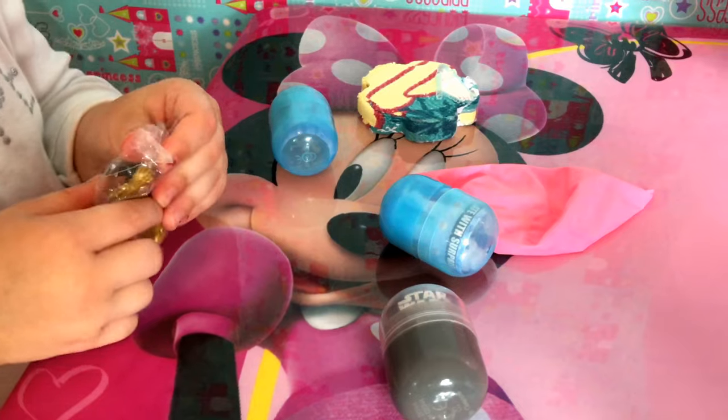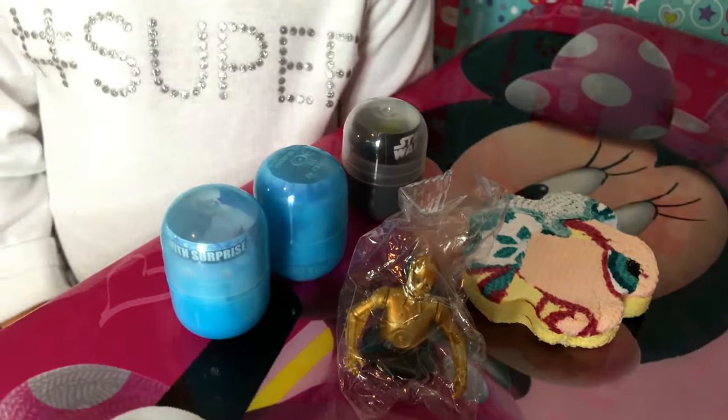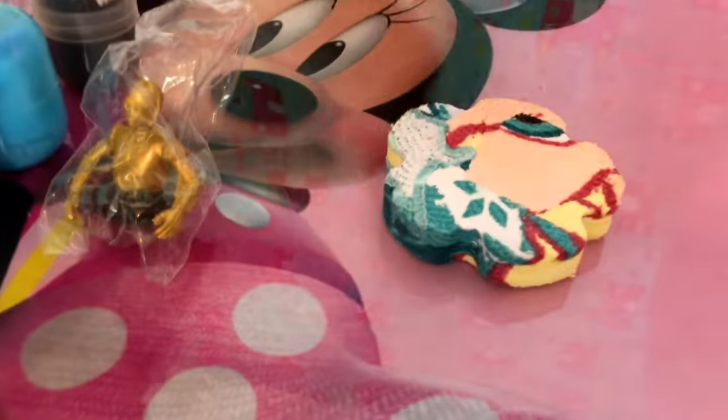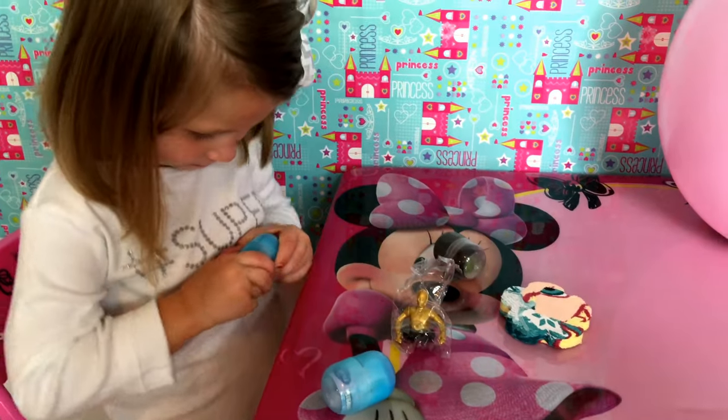Really surprise toys. All right, so here's what Bella got. She got three little surprise toys to open, and then a Star Wars toy, and then a Frozen surprise that we have to put in water and see what happens. All right, Bella, open up your toy. Let's see what you get.